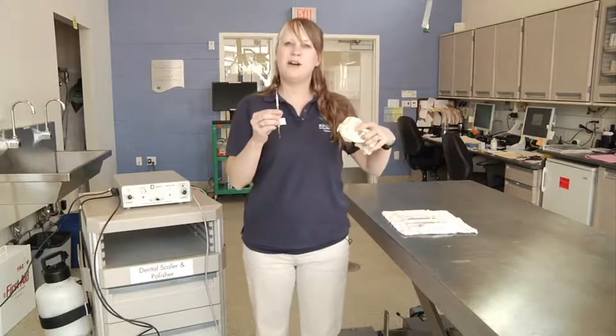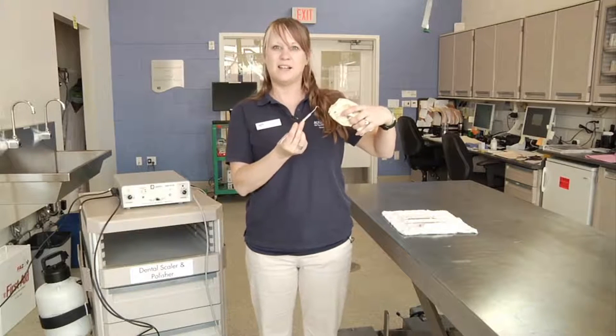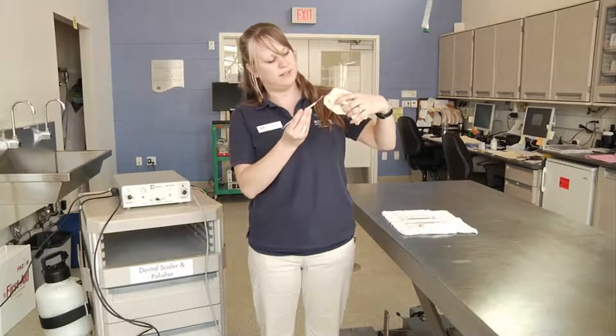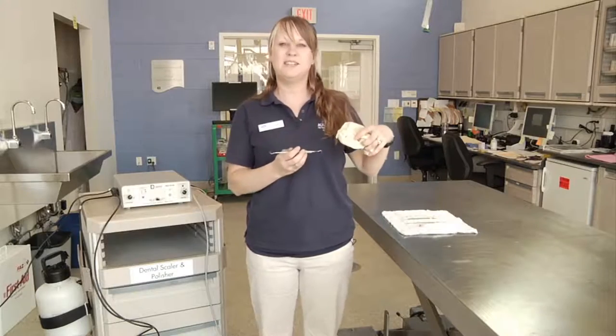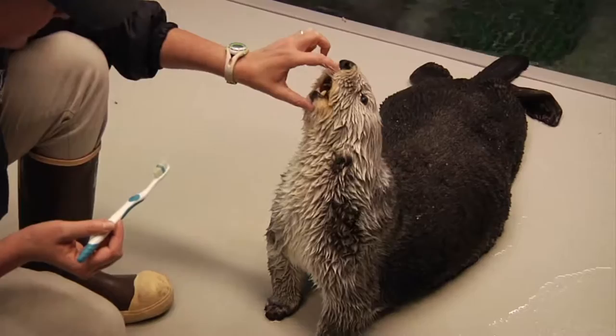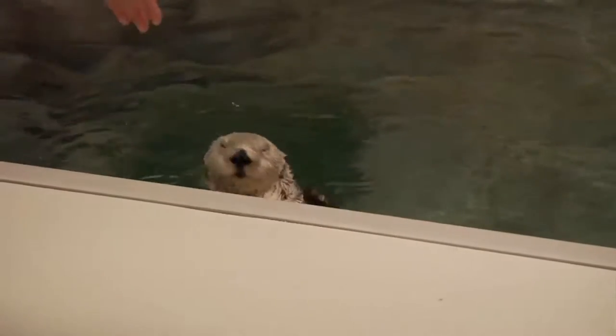And then we also have hand tools that we can use. These kind of act as dental floss. They can get in the really small crevices. So we can pick all of the plaque out and keep their teeth clean. All right, now that you guys have seen some of the tools that we use to clean their teeth, let's do it for real. Today we're gonna clean one of our sea otters, Betty.